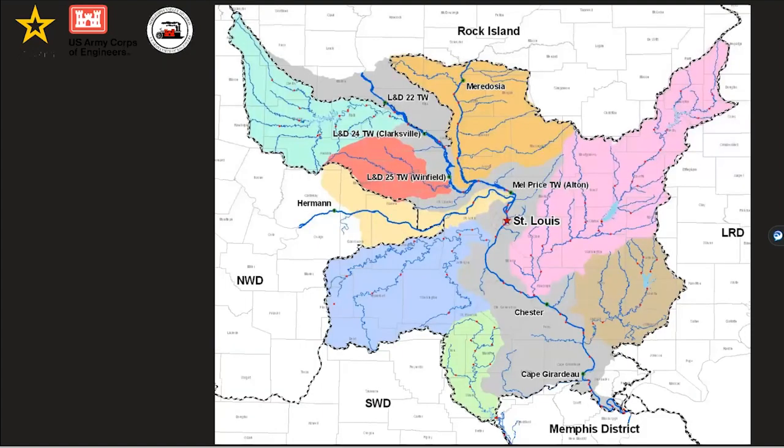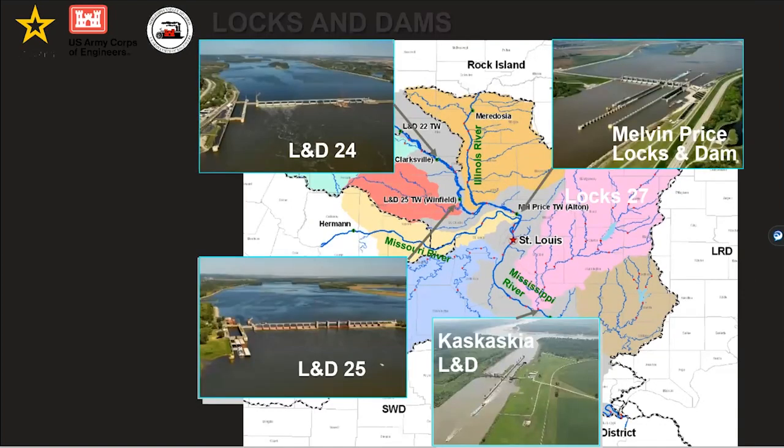Okay, and this picture here shows all of the watersheds that drain into the area managed by the St. Louis district. And so, like I mentioned, we're going to focus on Lock and Dam 24, which is up in Clarksville, Winfield Lock and Dam, in Winfield, and then Mel Price, which is in Alton, Illinois.